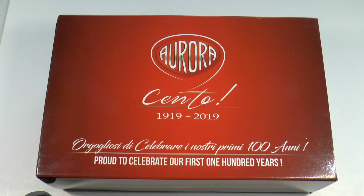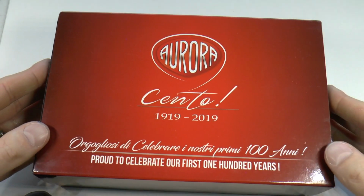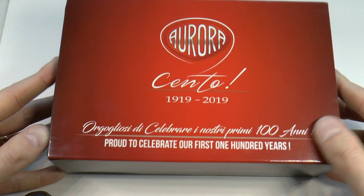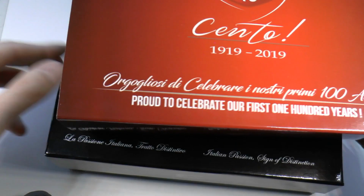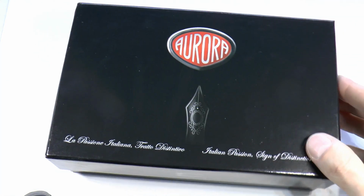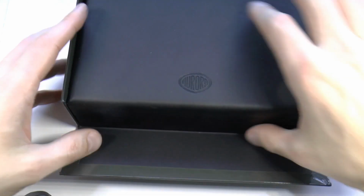Okay, here we go with the Aurora Alpha 100, celebrating our first 100 years, ad multos annos, my friends. Now, I was trying to pull this open, but turns out that's a cardboard sleeve, innit? Okay, so here we have the box. This is a cardboard box.